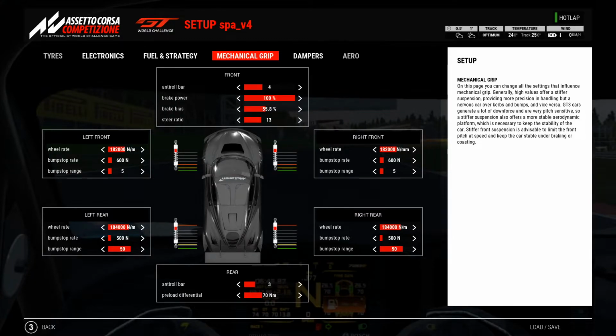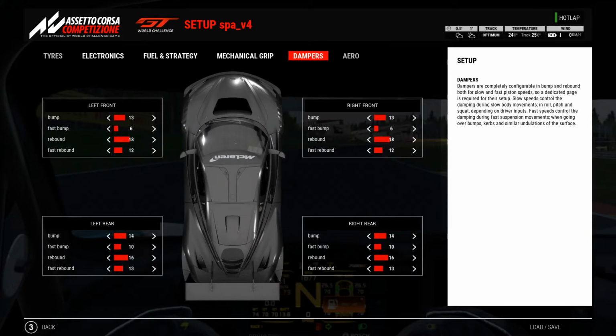So the only other thing is really move the brake bias back quite a bit. 55.8 is what I wound up running it on. It just felt like I could not trail brake at all with it. I think it started way far, like 57.2 or something like that. So really about 56.2, 55.8, somewhere in that range felt pretty good to me.